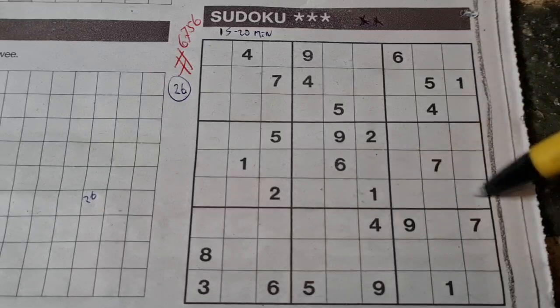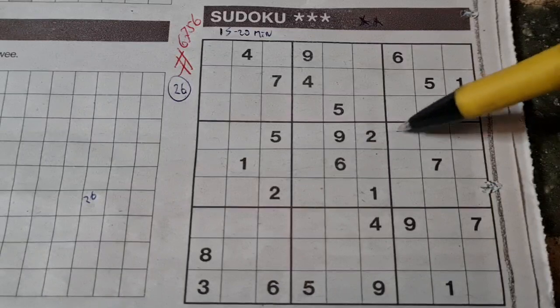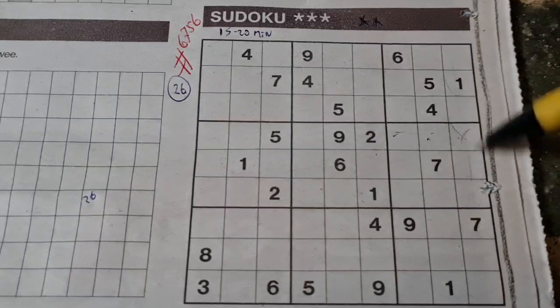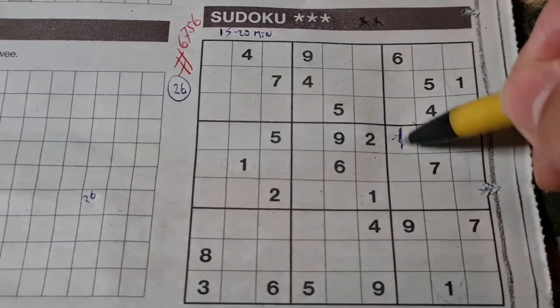I see here a 1 in this row, a 1 in the middle row, so in the row above, the only 3 places left for the 1 should be here or there. We see a 1 in the last column, no 1 there. Here, a 1 in the column next, no 1 there. The only place left for the 1 should be there.